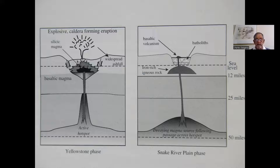As this main eruption quietened, you'd move on to what we call the Snake River Plain phase. A little bit of basic volcanism, and I say a little bit, possibly hundreds of eruptions since that main one in the Yellowstone National Park. Quite large bodies in the subsurface, perhaps breaking through as a ring of more acidic volcanoes, that is, with more silica included than the basaltic volcanism. At depth, much more iron-rich igneous rock. So that's shown as occurring in the top 10 or 12 miles of depth, whereas in this case, the magma chamber is probably nearer to 100 kilometres, some 50 miles down.